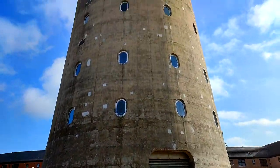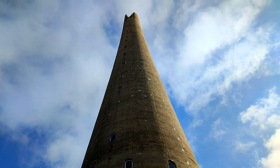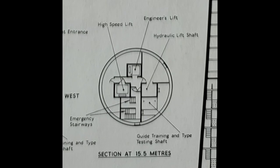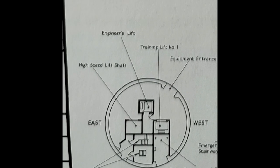The Express Lift Tower has 5 lift shafts. There is the hydraulic lift shaft, which is no longer used for lifts and no longer has a lift in it, because let's face it, there's no innovation happening on hydraulic lifts in the present day. This lift shaft is now used to test a drainage system. Then, directly above the hydraulic lift shaft is the slow speed lift shaft, used to train new lift engineers on how to build a lift.